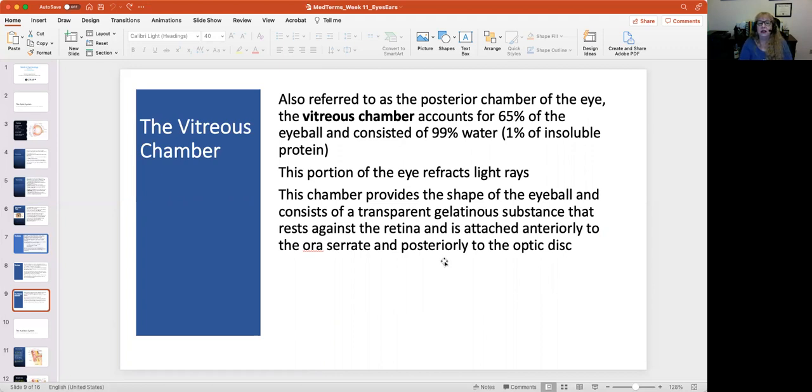So this is how the eye refracts light rays. It also provides the shape of the eyeball because it is the ball per se, okay?